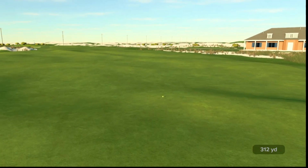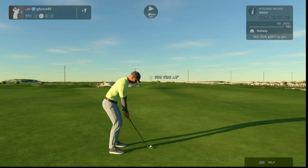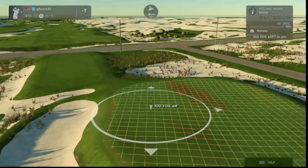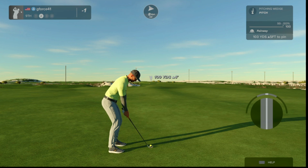Not, gee, I just don't want to hit it in the water or the bunkers that are pinched at 300 yards. That's a pretty good approach, right? Pretty good tee shot for a fair approach in. That's a little in my face. We're just going to bring it down a smidge and give me some spin.